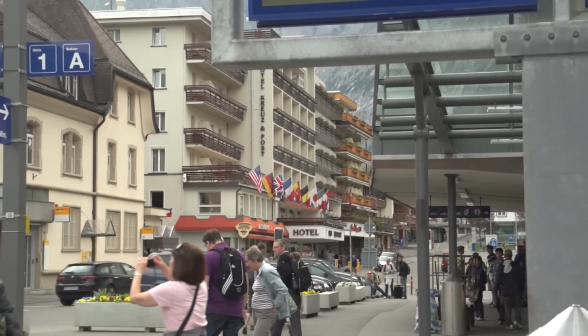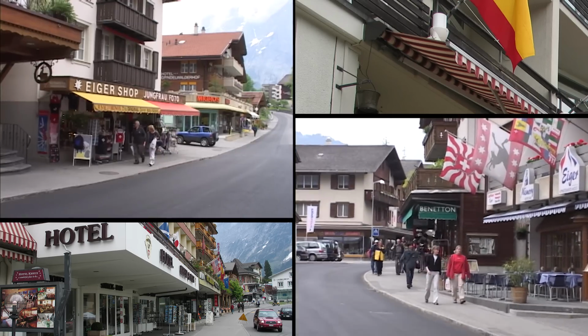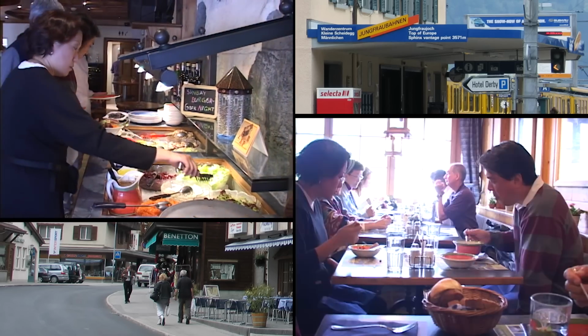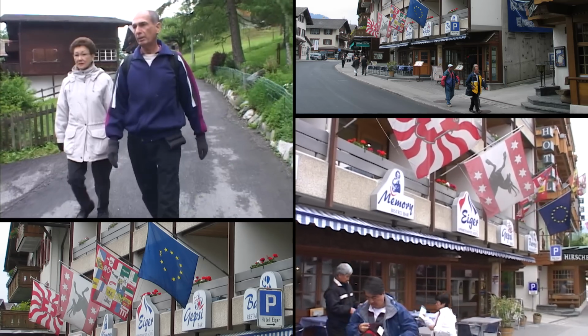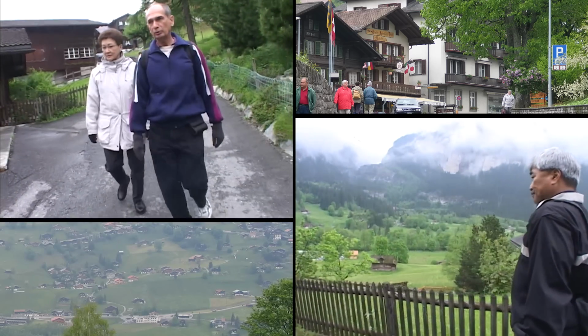Grindelwald is a beautiful village, and you'll probably find it's worth your while to have a look. We came across this place and had a fabulous meal of goulash with spätzle, a kind of noodle from potato flour. Now we're off on another adventure, this time in Grindelwald.